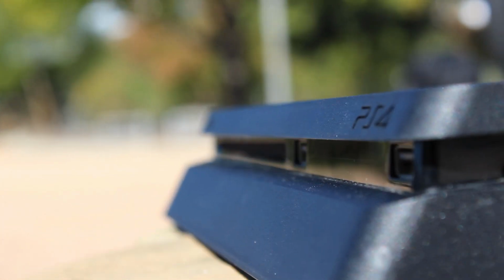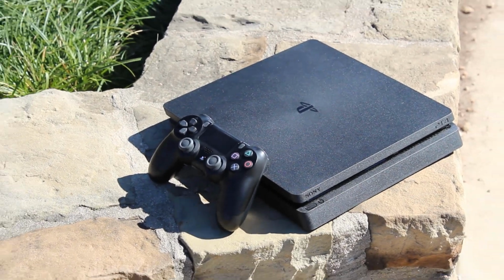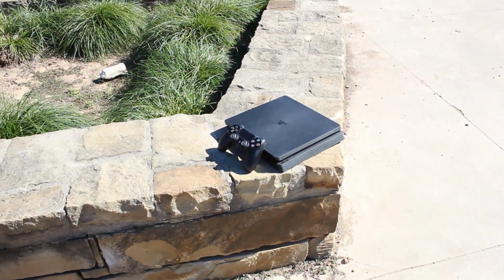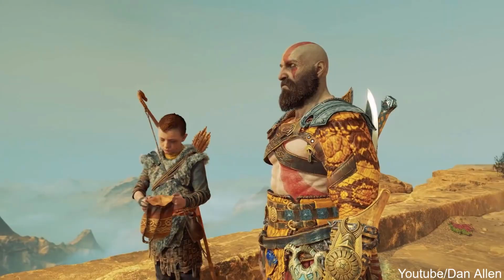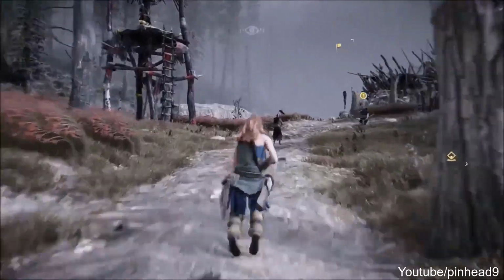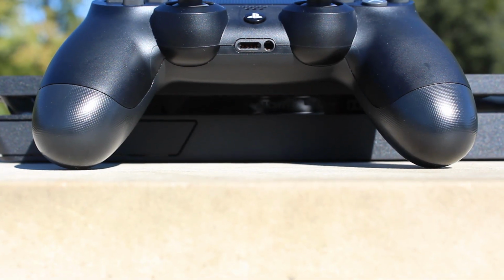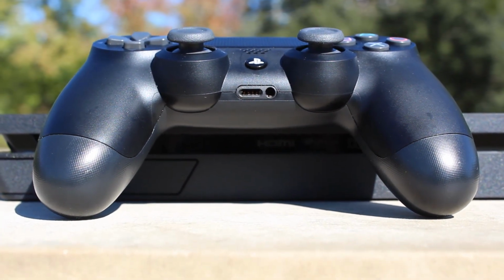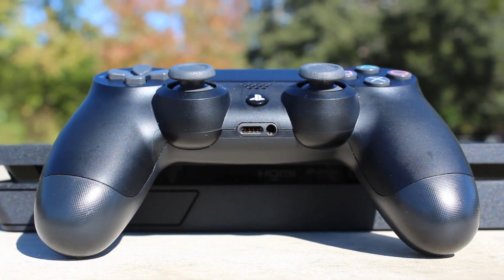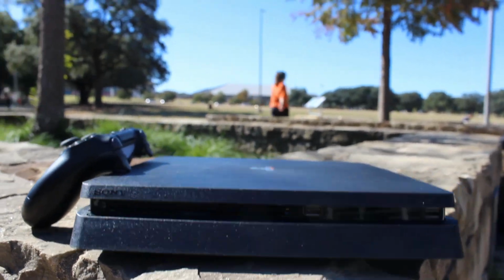But nonetheless, if you for some reason haven't jumped on the PlayStation bandwagon, just do it, man. This generation's only going to go on for a couple more years, and there are already good console exclusives for the PlayStation ecosystem. God of War, Marvel Spider-Man, Persona 5, one of my favorites, Horizon Zero Dawn. I can go on. All these games are amazing Game of the Year contenders, and they all feature damn good graphics for what they're trying to do. And yeah, that's my conclusion. Go for the PS4 Slim, unless you got hella Skrilla.